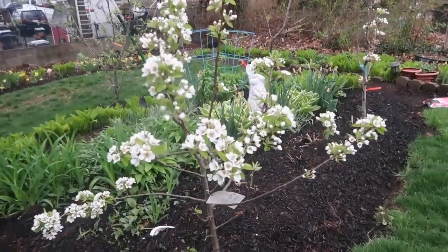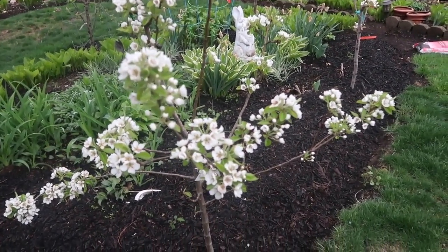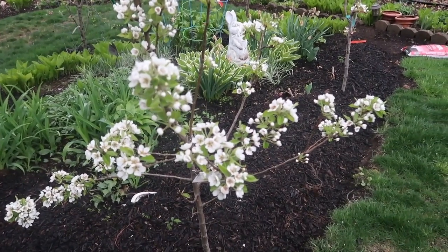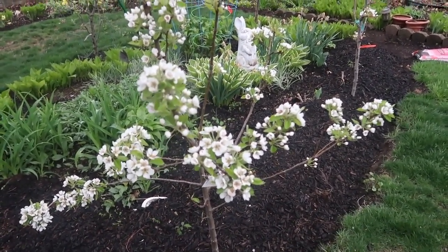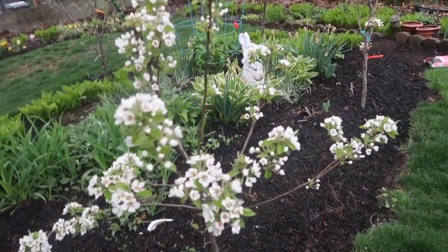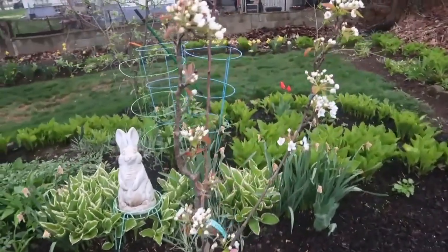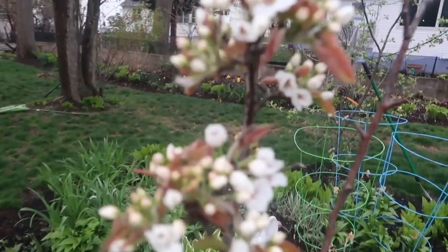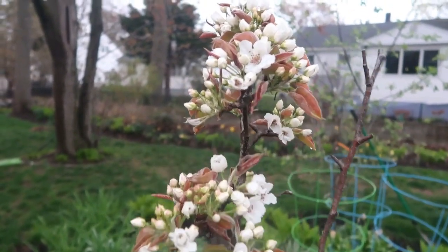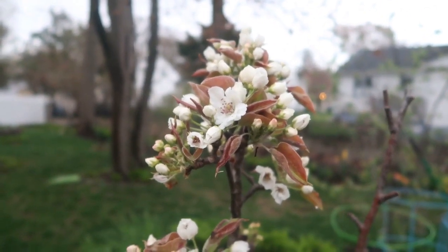What a beautiful sight. Look at these beautiful blooms. I wonder if this is a sign that I'm going to have some Bartlett pears. That's if the squirrels don't eat them first. Now this is an Asian pear tree. I love the color of the leaves and the blossoms. That's so pretty.